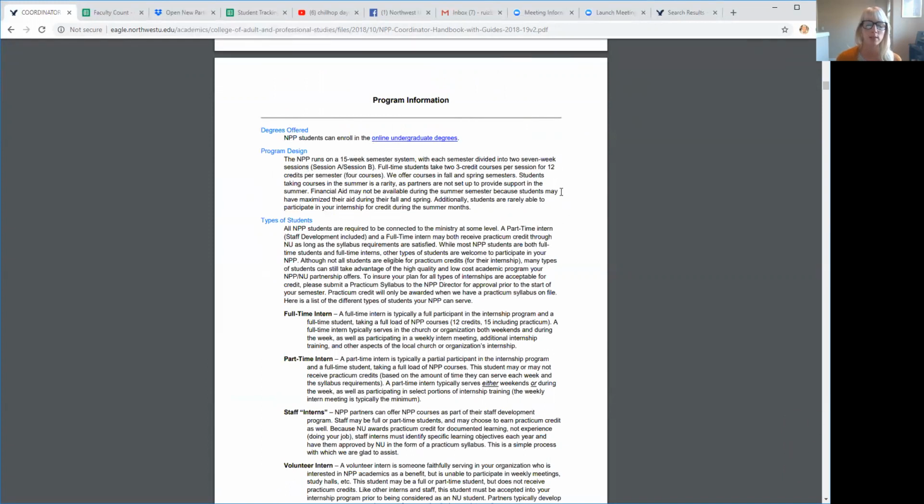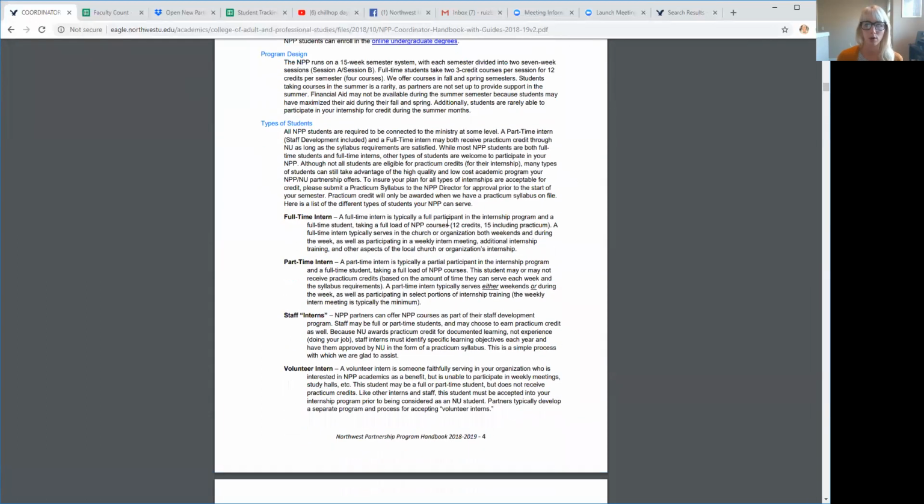The program runs on a 15-week semester, but what we do is actually 2 sets of 7-week classes. So students in a full-time load will have 4 classes. 2 of them will be Fall A, which will run for 7 weeks. They'll have a 1-week break, and then 2 of them will be Fall B, and then the semester will be done. Same for spring. There'll be 2 classes at a time, and they're very accelerated because they're only 7 weeks. There'll be a 1-week break, and then there'll be spring B classes for 7 weeks. So that's how we've set up our program. We are part of the non-traditional program, so we do have students anywhere from 18 to 70 years of age.